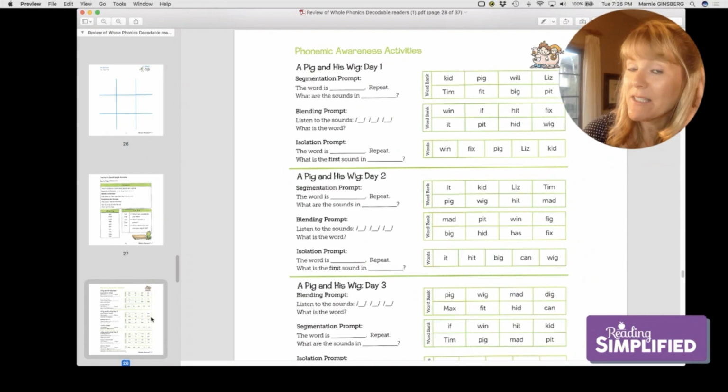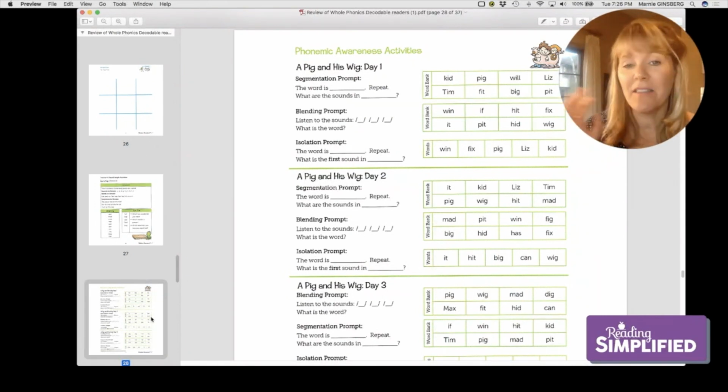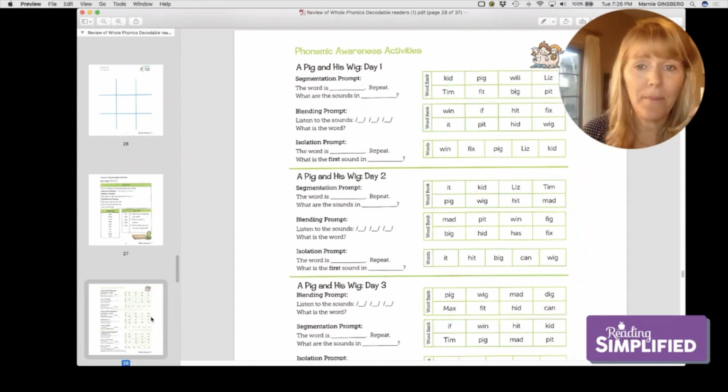Now, what are the sounds in kid? K, I, D. That's right. Then there's a blending prompt. Listen to the sounds in w, i, n. What's the word? And then there's an isolation prompt. Okay, the word is fix. What is the first sound in fix? So those words, those spellings, they align with the book, and it's also phonemic awareness, which is super important.